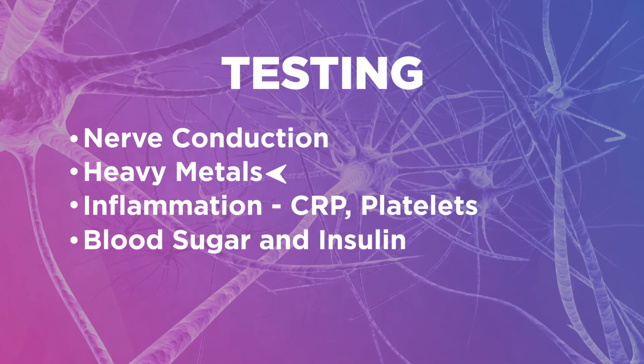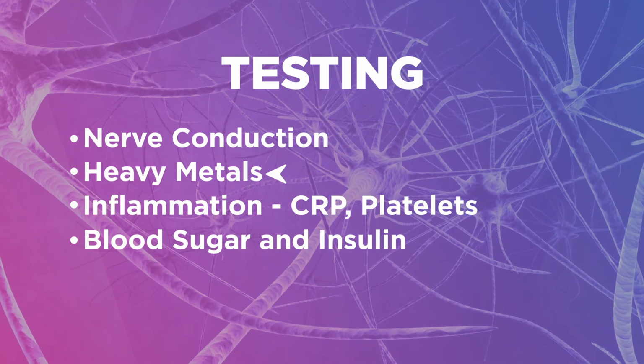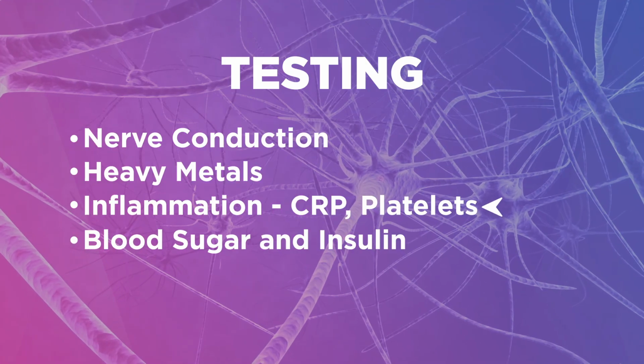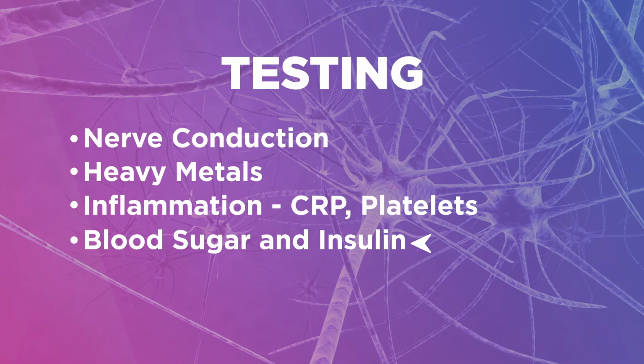It's a metal dealing with electricity. A metal impacts the electricity of the body. This is the electrical system. Does that make sense? That's why that's a big deal. Inflammation, CRP, platelets, okay? Looking at those, blood sugar and insulin. Now, I would add to this an x-ray.